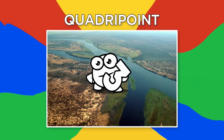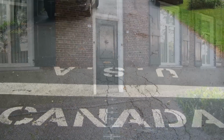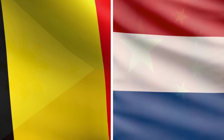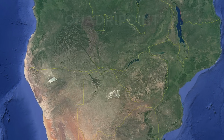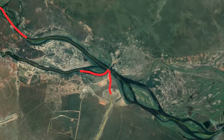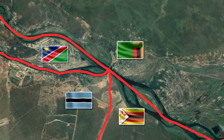Number 3. Quadra Point. If these examples haven't already proved that it can get complex enough when two countries meet in an extraordinary way, then let's think about doubling it up for a second. What I'm talking about here is officially known as a Quadra Point, which is basically any point on the Earth that touches the border of 4 distinct territories at any one time.